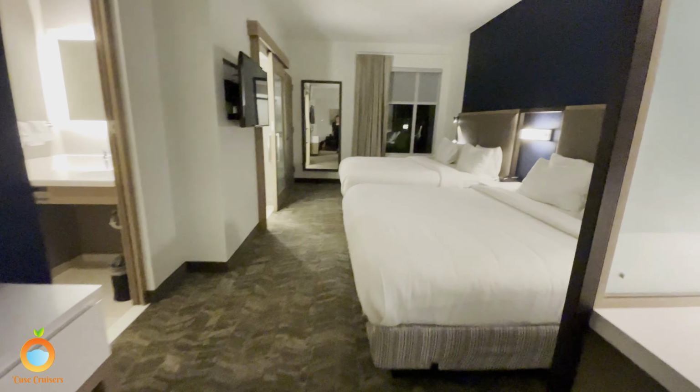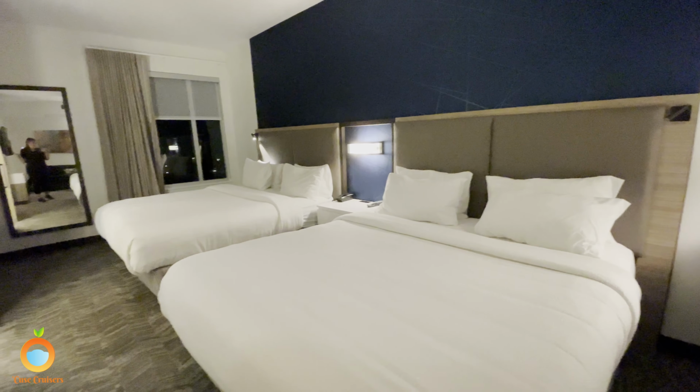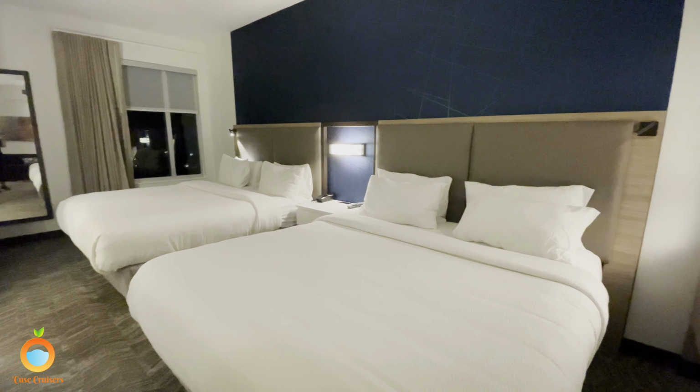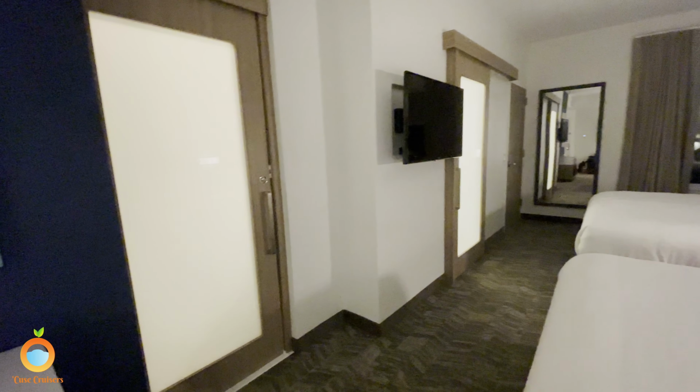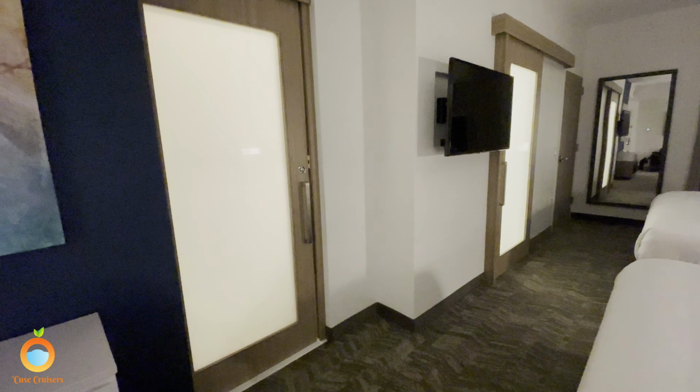So there was that. Now here are 2 huge king beds. Usually you get 2 queens or 2 doubles. I think that's fantastic. I love that. Okay, now on this side of the room, I'm noticing that there's a pocket door here, a pocket door here, and another door down there. So I'm thinking that this is one of those rooms that have a split bathroom. So let's see if I'm right.